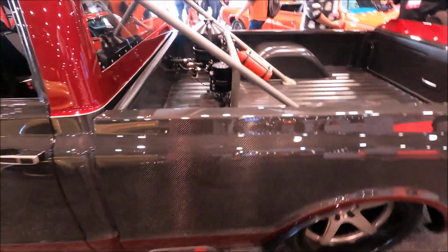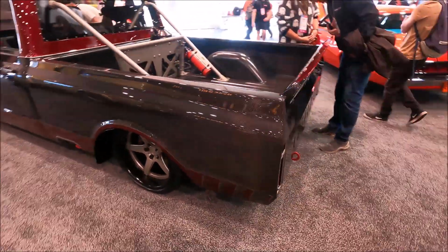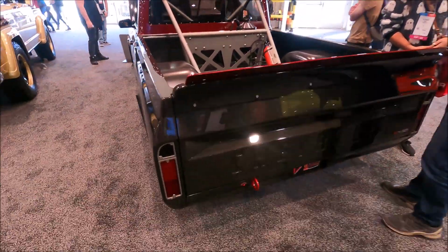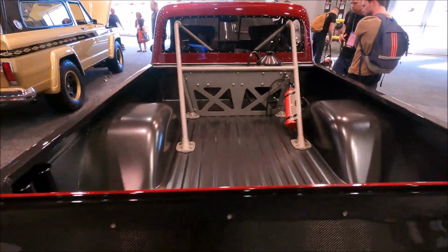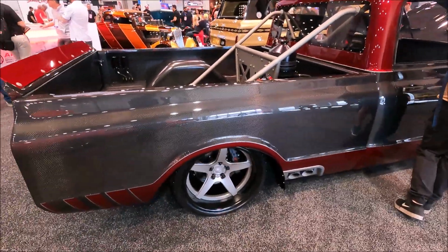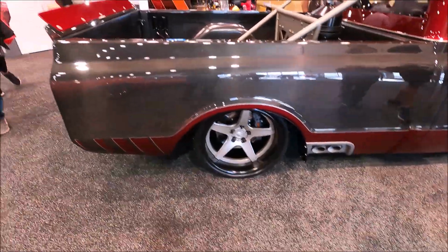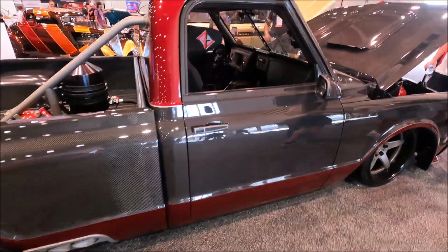The only place you'd see something like this. Completely dry sump motor. Fire suppression system in it. It's a street car being raced at the track. Full roll cage. Lots of attention here. All carbon. Really, really nice.